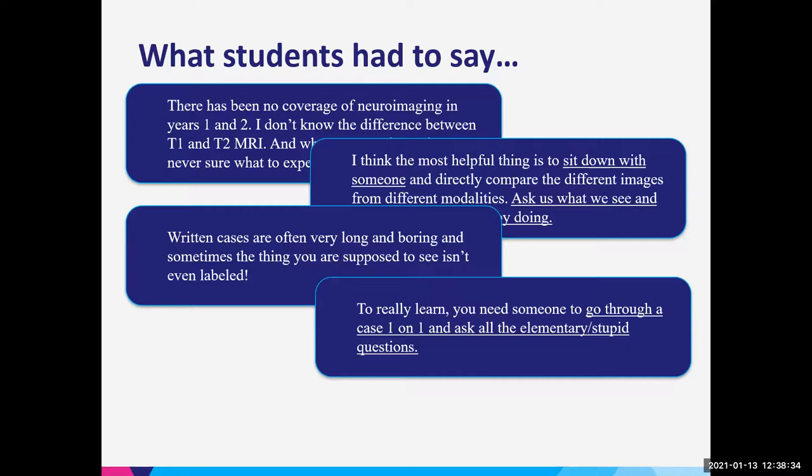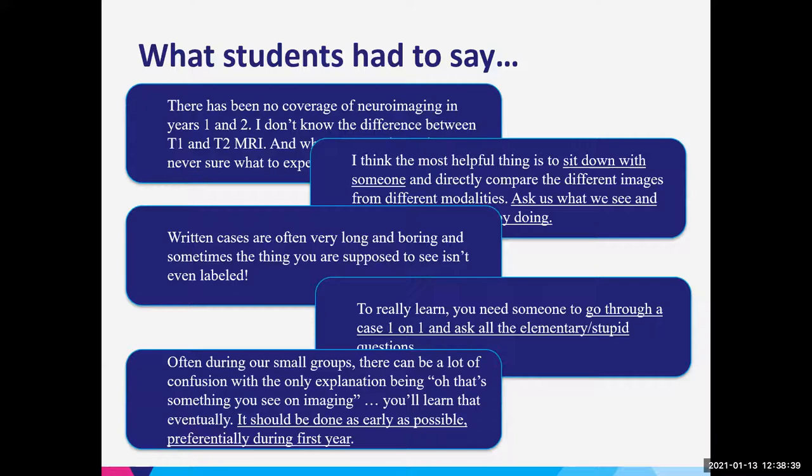"And often during our small groups, there can be a lot of confusion with the only explanation being, oh, that's something that you see on imaging, and you'll learn that eventually." "It should be done as early as possible, preferentially during the first year."